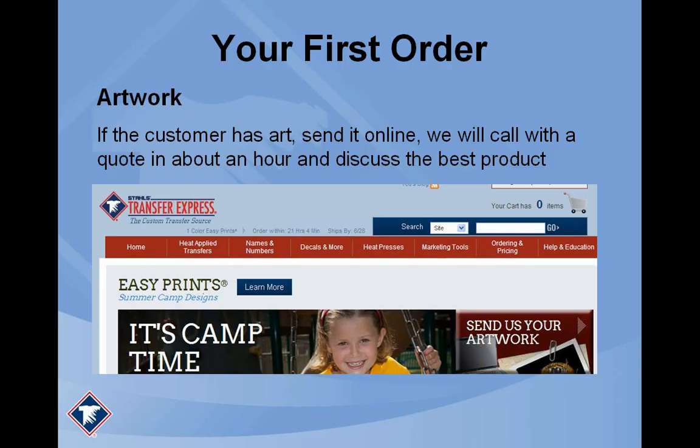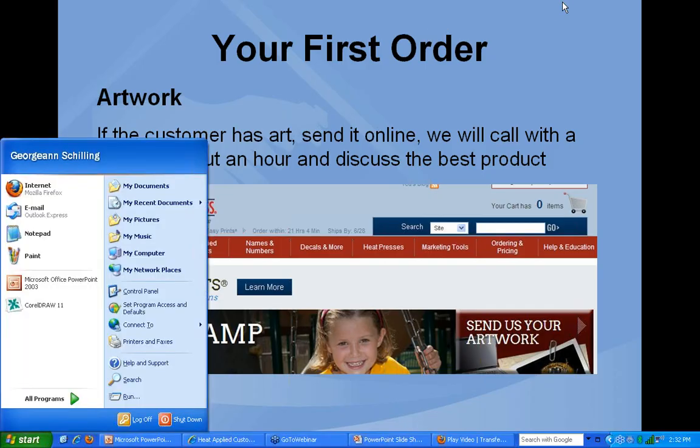But how do you get it to us? Well, the internet has become the basic way of sending artwork, and it's funny to say that because that definitely wasn't the case 10 years ago. But in today's day and age, we do accept artwork on the internet. The best way to do it is to hit our website, transferexpress.com, and actually, you know what? We're going to pop out there real quick, and how about I just show you that?